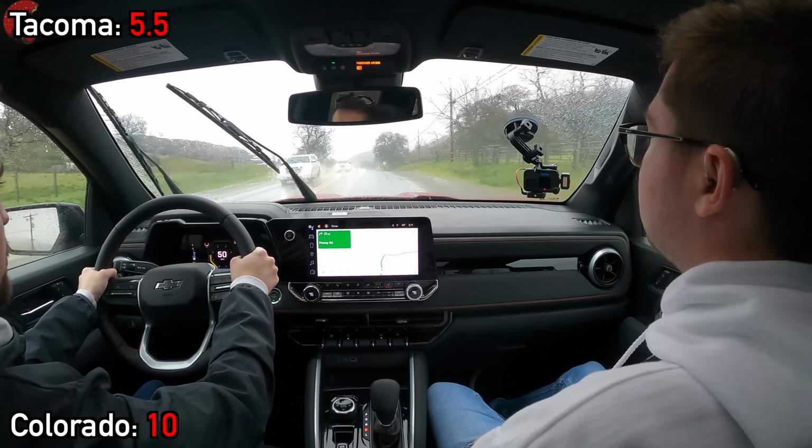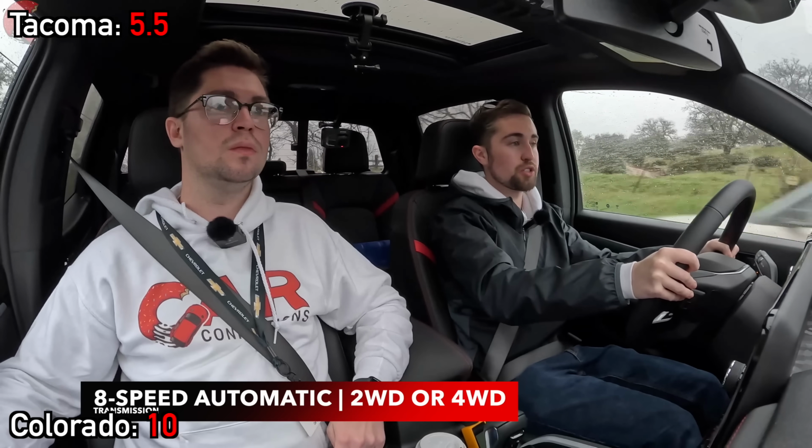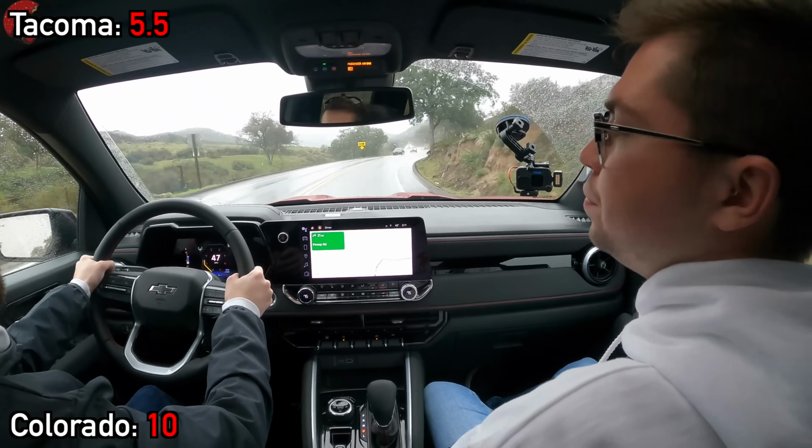Speaking of that, transmission. 8-speed automatic transmission. All the versions do have the same transmission. It's a nice partner with this engine. It's ready to go. You put your foot down, you get that downshift really nice and quick. It's also very smooth.